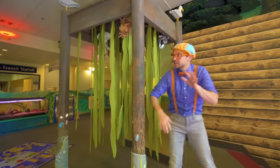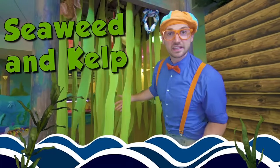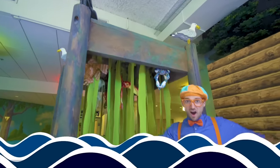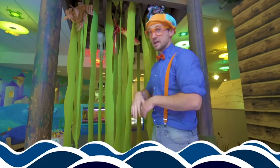Whoa. Up here looks like the ocean area. See this? This is like seaweed and kelp. And this is like a dock. See how there's birds up there? Cool, cool, cool! And right here down below, there's water. Like we're fish.